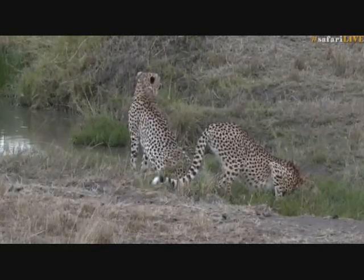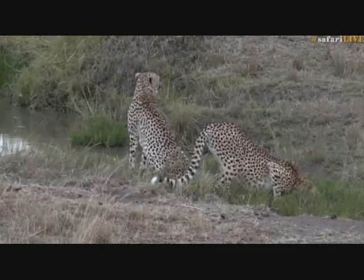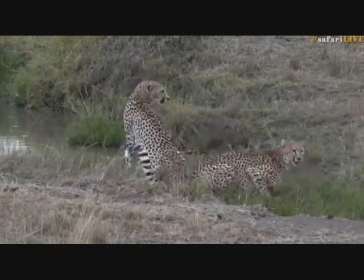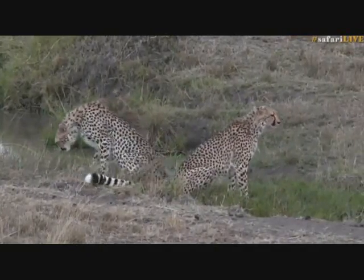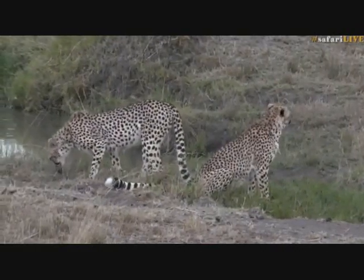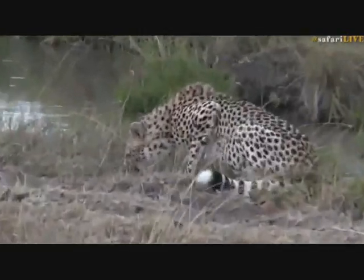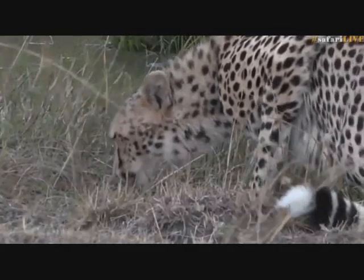So the ladies have just finished off their little evening snack, as James says, a scrub hare. It is an absolute morsel for the two of them, but certainly better than nothing, and they made very short work of it. They may continue to sniff around a little bit just to make sure they haven't left any little bits and pieces. Oh, it looks like she found one there, as they will certainly not be wasting anything.